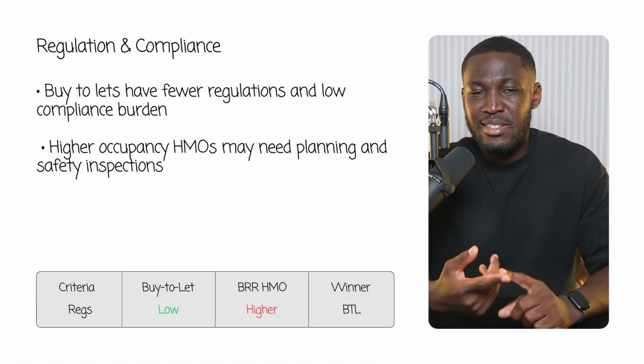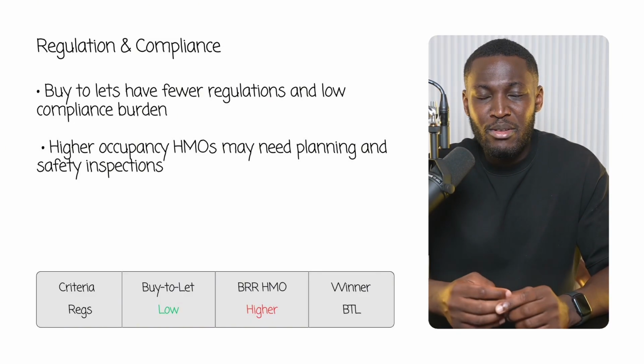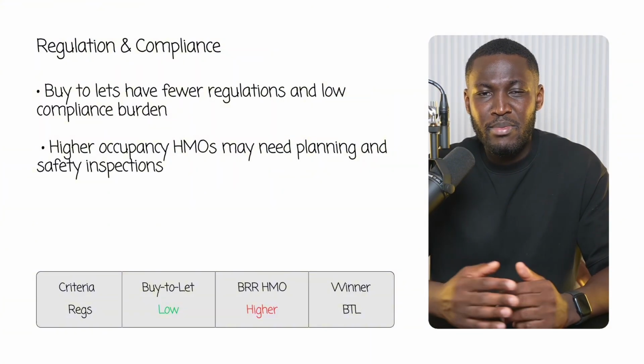With HMOs, there's licensing you have to get in place. Sometimes you have to go through planning to even get the number of occupants in the house to a certain level, if you're trying to go past 6 people in the house. All these factors come into it. The fire safety when it comes to HMOs: fire doors, sizes of rooms, amenity space. There's a lot more to it when it comes to HMOs. So for simplicity, buy-to-lets are definitely more straightforward than HMOs.